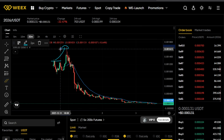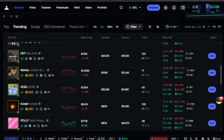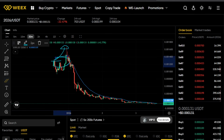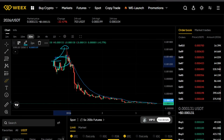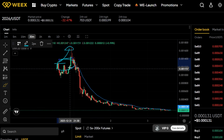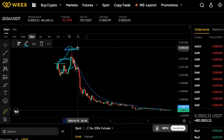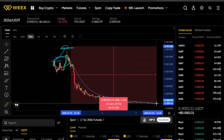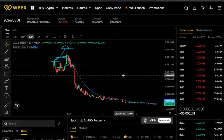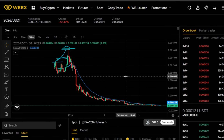But what they fail to understand is any trader that wanted to buy 2026 could have done so on these decentralized exchanges. They didn't need to use WEEX or any of these centralized exchanges to buy. They could have done so on Axiom or any of your trading platforms for meme coins. But instead, when they're listed now on centralized exchanges, this is the opportunity to look for any pumps to the upside, take your short, and look at how prices decline from the all-time high to current price. It's down nearly 92%. That's a huge decline. And if you're able to spot these meme coin launches, you're able to make extreme amounts of money.